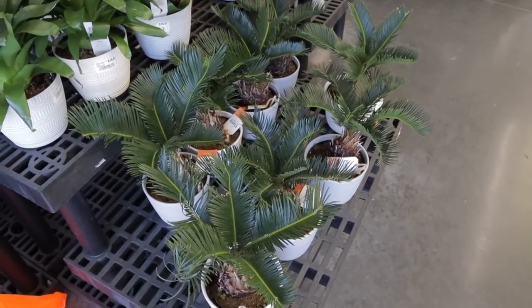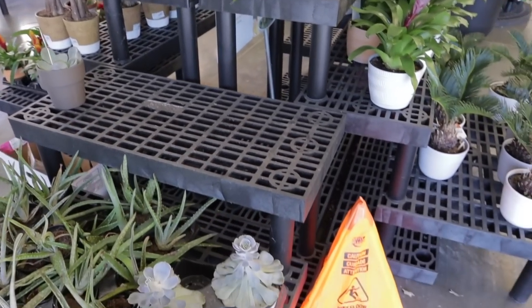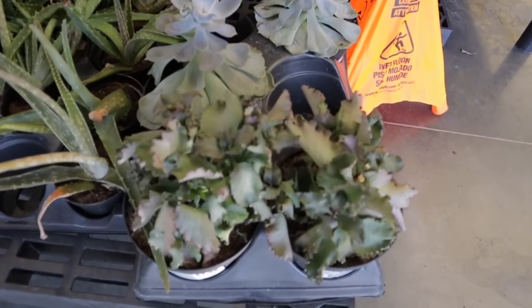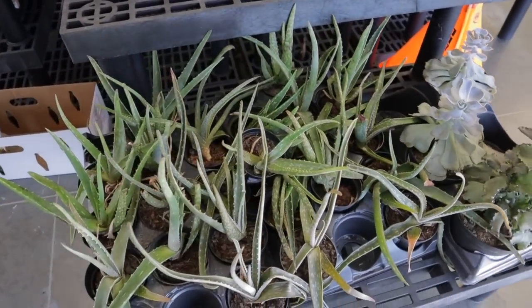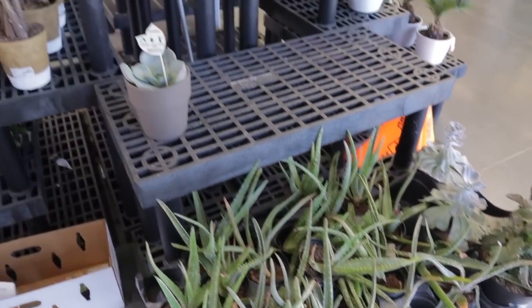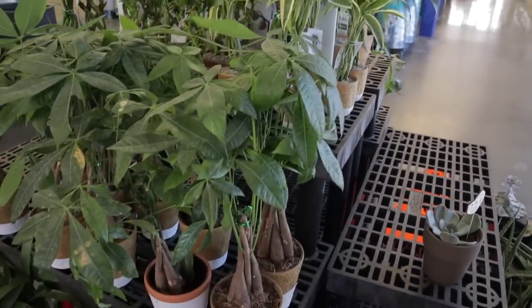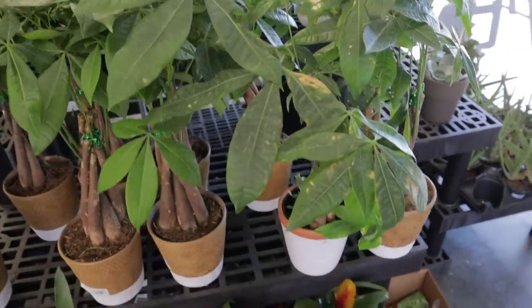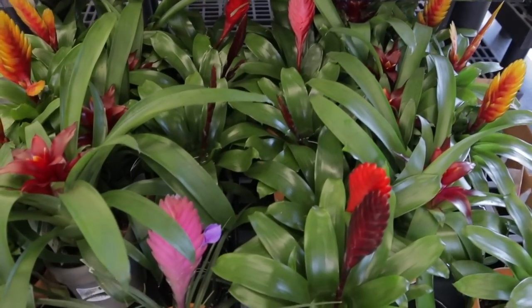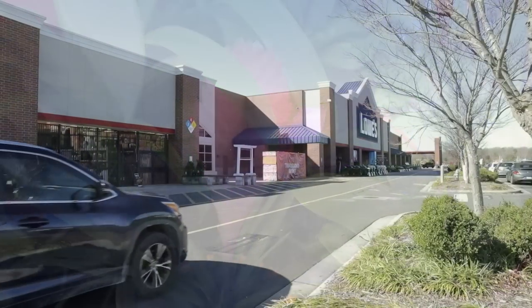Sago palms are very easy care, but they're very toxic for pets. I just like to kind of re-mention that every once in a while. Look at this succulent, how interesting. Aloe, aloe's looking a little rough. Dracaenas and bamboo, beautiful money trees, some more bromeliads. Wow, look at that bloom.